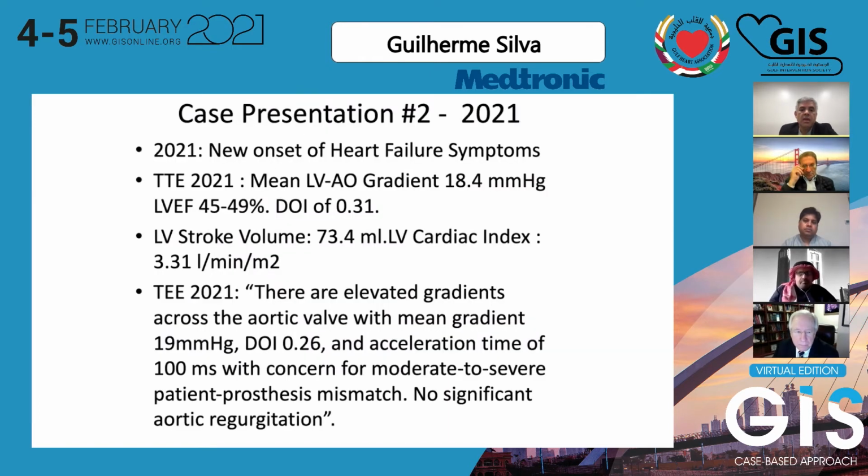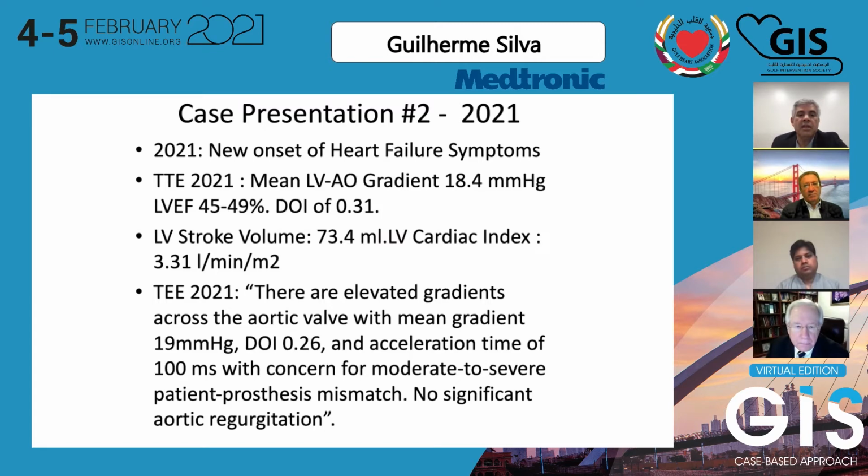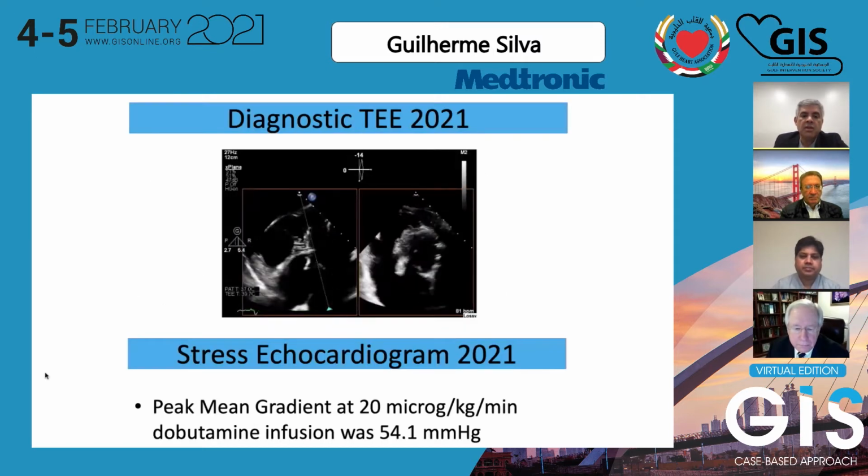And so now, after 2019, he had new onset heart failure. His gradients went down, which is consistent with his cardiac index and stroke volume going down. And I'll let Dr. Conero comment on the TE that was done at that time. And here are some images of the TE.